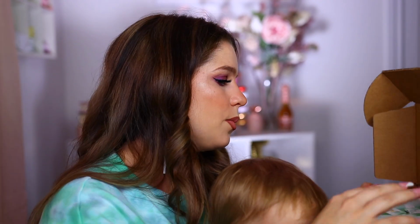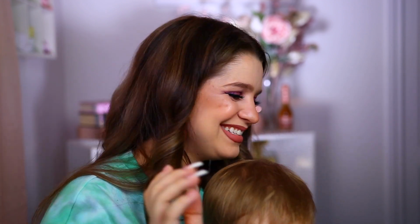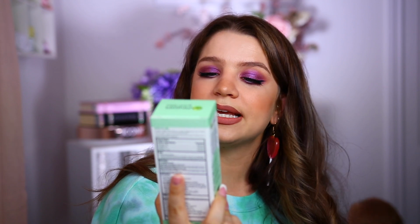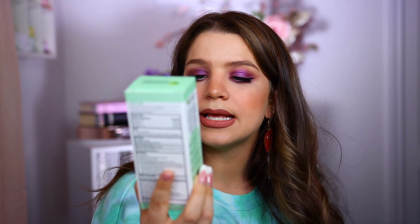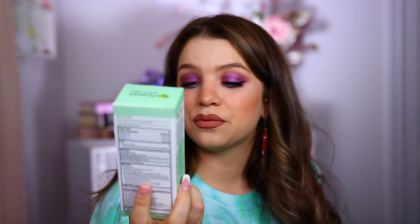We have a small little box here from Garnier, and it is more skincare. Like I said, this is skincare week. They put in here their Pore Perfecting Serum Cream. This is a Canna B, so it's going to have cannabis oil in it, and it has vitamin B3 and it is also fragrance free.